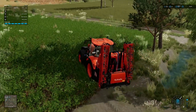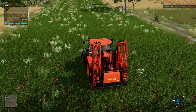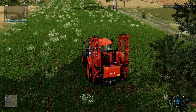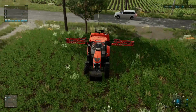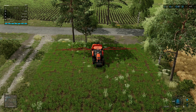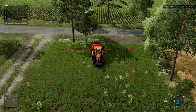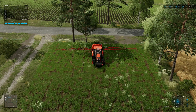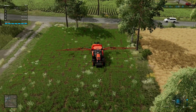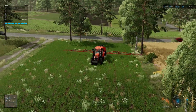So let's just line this up here. I'm not sure 18 meters will be enough to do it all in one go. Hopefully it is. So let's unfold our machine. Almost wide enough. Had I taken the 24 meters, I would have been able to do this in one go. But that's okay. I'll just line myself up with this side here because there are trees. So coming back for a second run on this side might be a little complicated.